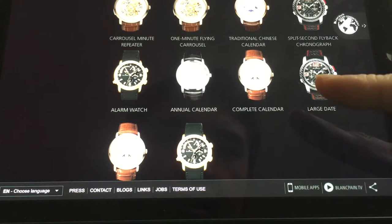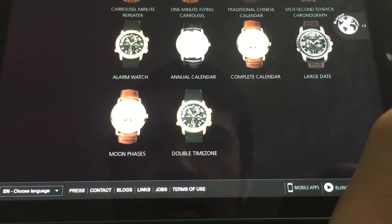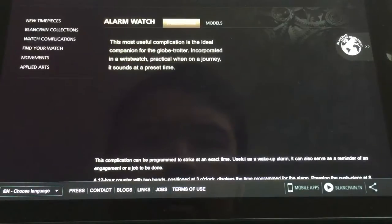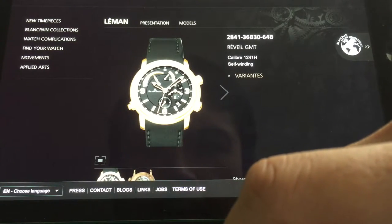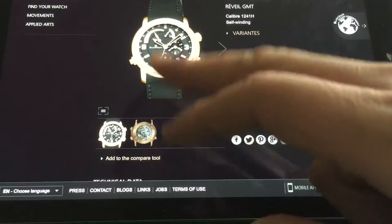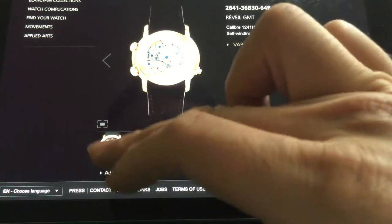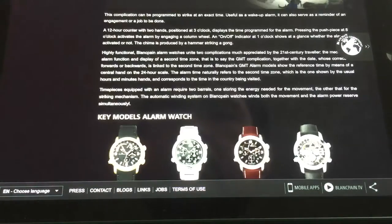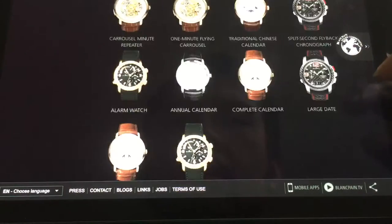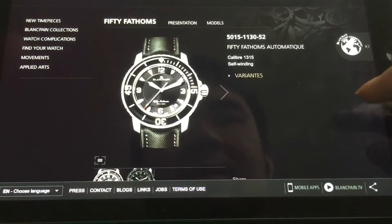You've got an alarm watch, large date, double time zone. Do these two watches look the same? Alarm watch and... Is there even a difference between this and that? I don't get it. Oh, it's both. Ah, I see. It's a GMT and an alarm watch. Okay. All right. What's going on? I don't know. Probably costs so much.